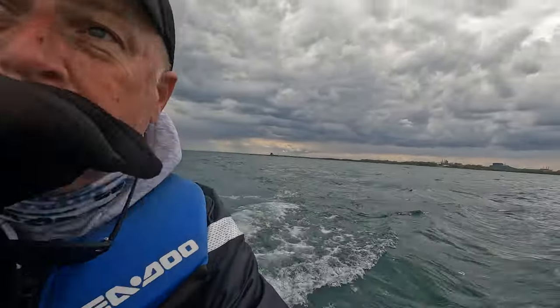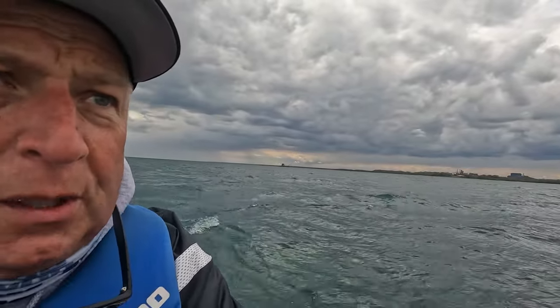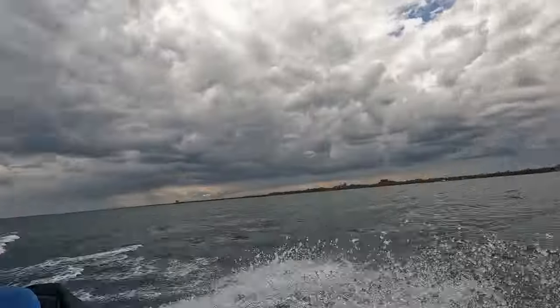So behind me is the pier that was used for the ships going in to the steel place. And unfortunately, one left this morning, so we missed it. But we do have two ships in here. Tell you what, it's a rough ride over here. It's pretty calm here compared to what we've just been through.